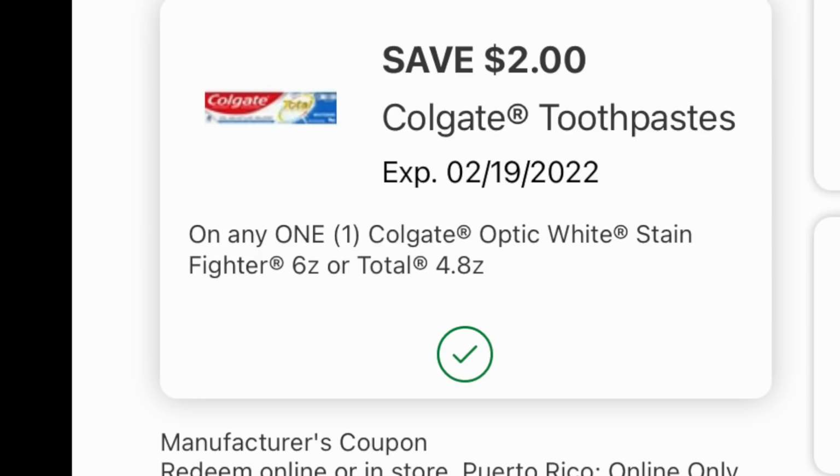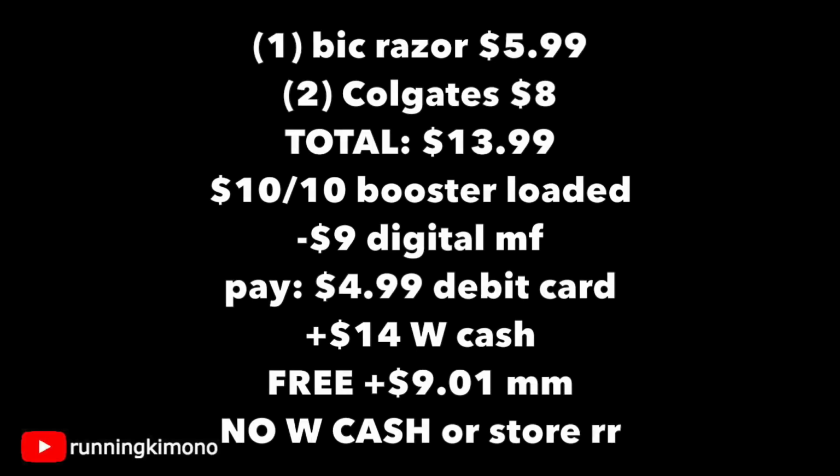Okay, guys, let's take a quick look at the mathematics for this one. One of those Bic razors for $5.99, 2 tubes of the Colgate toothpaste at $4 a pop, that's 8, for a total of $13.99. Remember, we have our booster loaded, and we have $9 of digitals, the 5 and the 2 $2 coupons, that's $9 off right there.